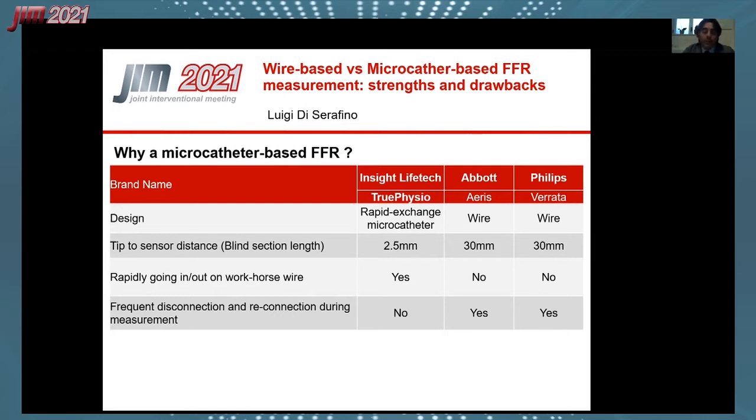In addition, while the pressure sensor is placed in a fixed position, mostly at 30 millimeters from the distal tip of the pressure wire, this is not the case for the microcatheter. Of course, the pressure sensor is fixed on the microcatheter, but the distance of this pressure sensor from the distal tip is incredibly short, 2 millimeters and a half. And this is important because it allows us to measure not only distal lesions, but even more proximal lesions when some operators have some difficulties going through particularly tortuous vessels.